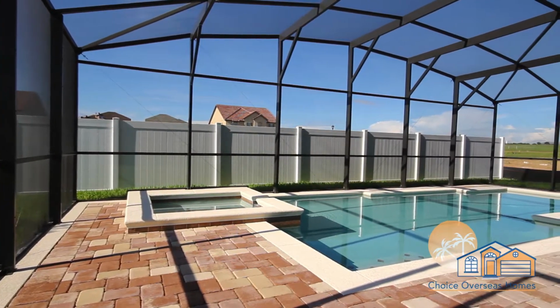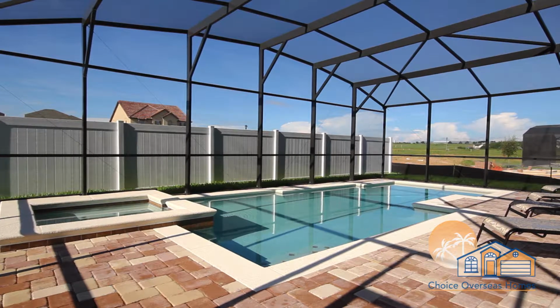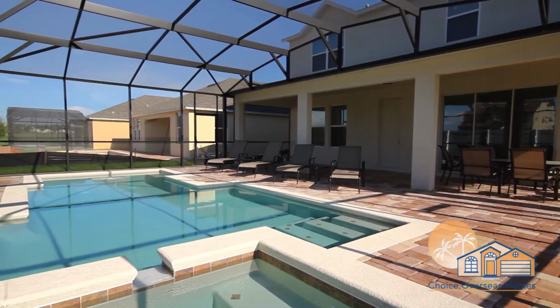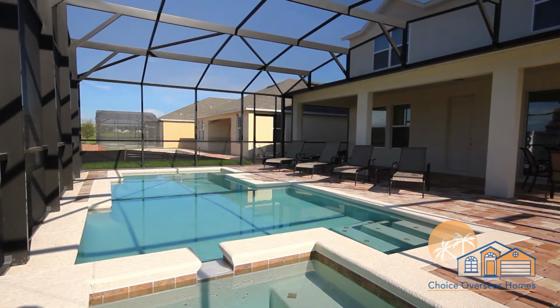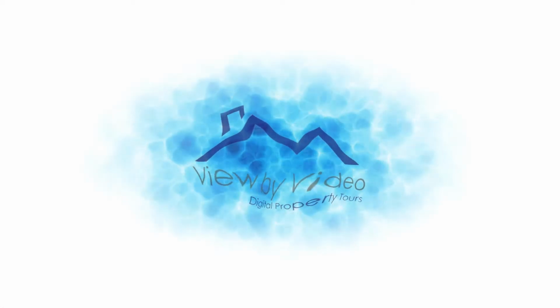There's no better way to enjoy the Floridian climate than on our large private pool deck. Enjoy a refreshing swim or relax in the spa. You can also work on your tan on one of the many loungers or dine al fresco under the stars.